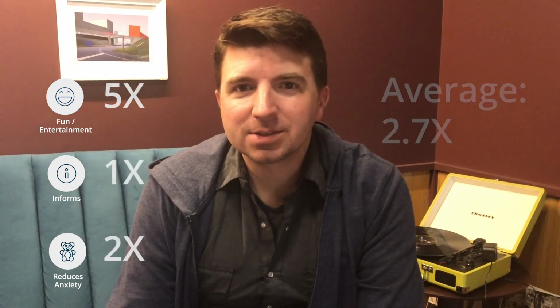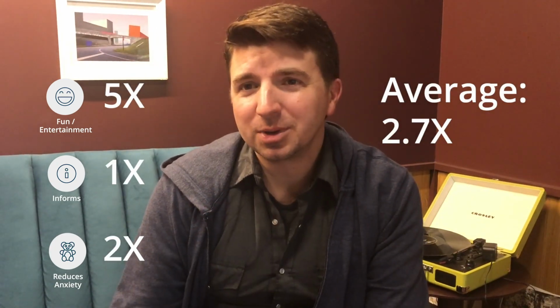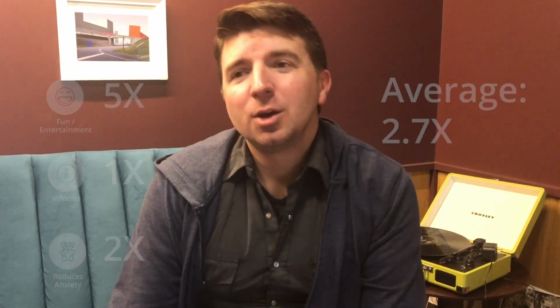So when we look at all those together, we end up with about a 2 to 3x value, which for early adopters like myself is enough to roll the dice and take a chance on it. For the mass public, I think they're going to have to make some more strides before it's going to be something that a lot of people want to adopt, though.